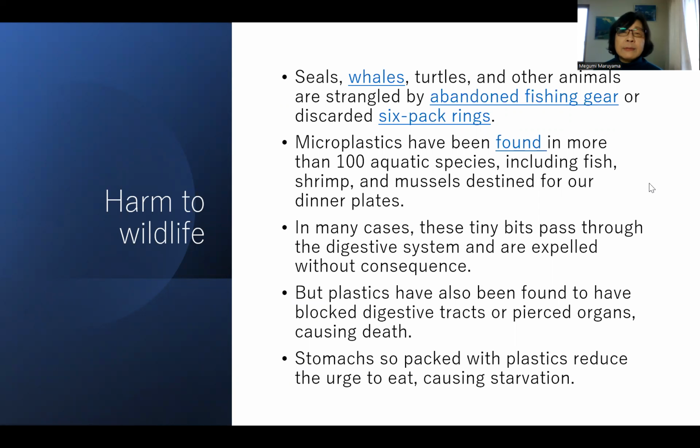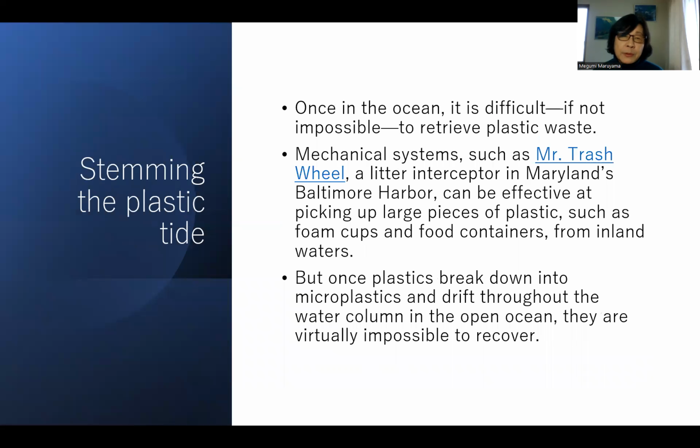Microplastics have been found in more than 100 aquatic species, including fish, shrimp, and mussels destined for our dinner plates. In many cases, these tiny bits pass through the digestive system and are expelled without consequence. But plastics have also been found to have blocked digestive tracts or pierced the organs, causing death. Stomachs so packed with plastics reduce the urge to eat, causing starvation, as we saw before.